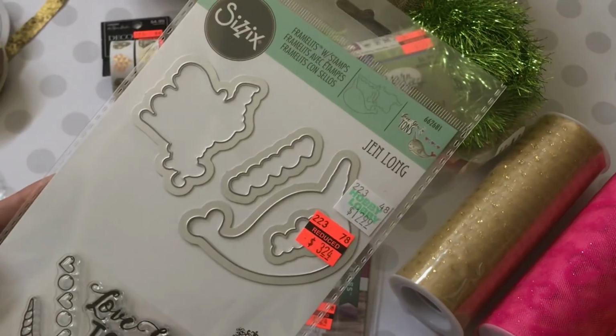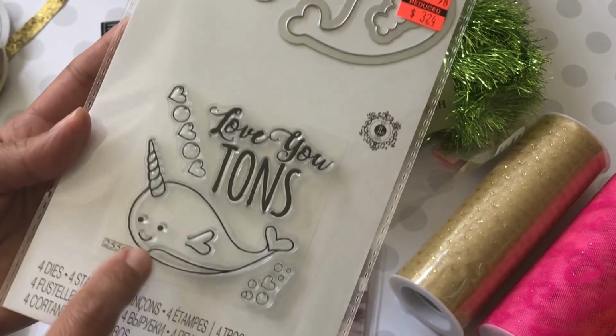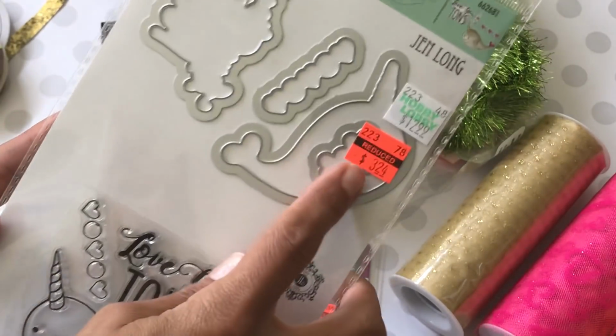I did pick up this Jen Long framelits. It has the dies and then the stamps. Love you tons, and I thought that was super cute, and it was only $3.24.